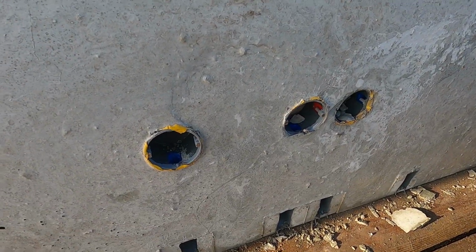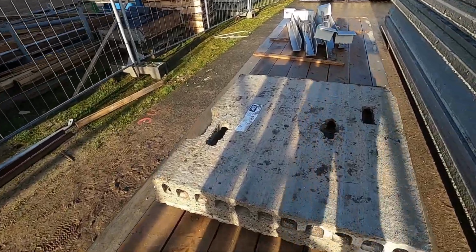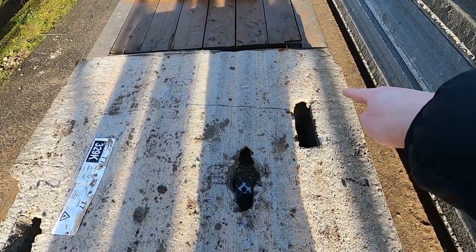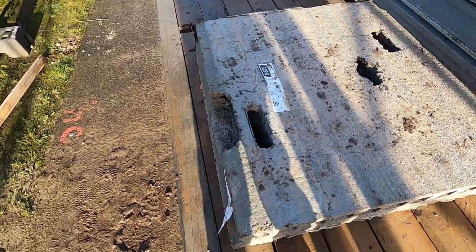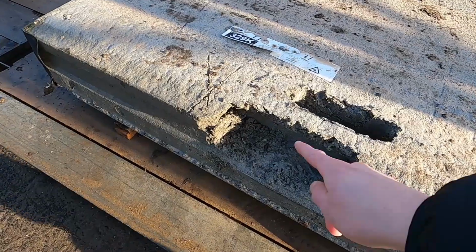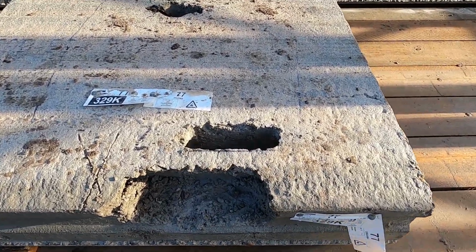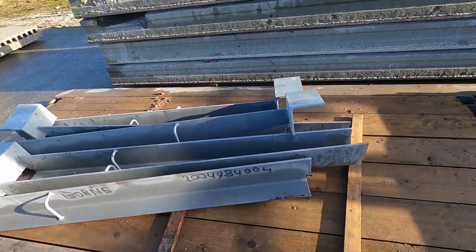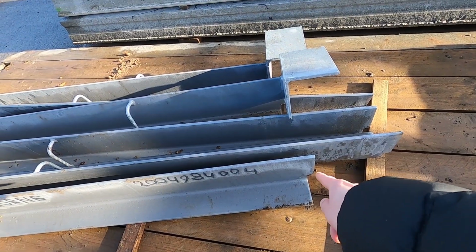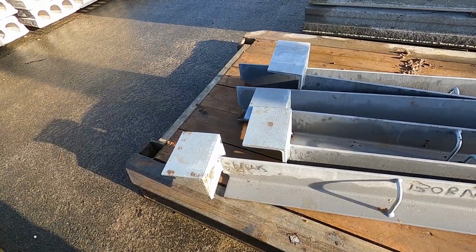And here we have some more electrical outlets, although I'm not really sure what those things are. And this is another hollow core section with a few holes in it for different reasons. And here's another bit that has been opened, probably for some anchoring or some other uses. And here we have a few trimmer angles, and I think this one is probably going to be supported on the wall on that end, and that one is supported by another hollow core slab.